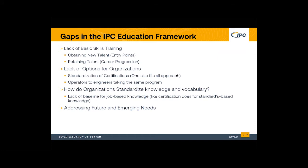First was that, and we heard this quite often from our members, the certification programs didn't necessarily provide basic skill training on how to do a job, right? If you look at two of the largest challenges that our membership has identified, which is the obtaining of new talent into the industry and the retaining of talent, the certification programs were critical in the retaining part, right? Because they helped people identify that they had a certain level of knowledge, but it didn't really necessarily help obtain new talent. Oftentimes our certification programs are being used by people who have very little knowledge of electronics and manufacturing because it's something that they need to have.